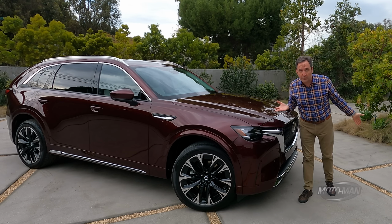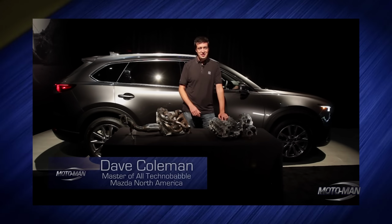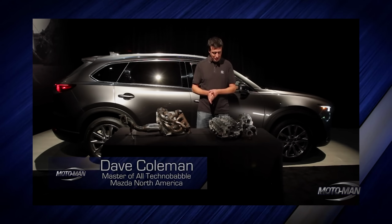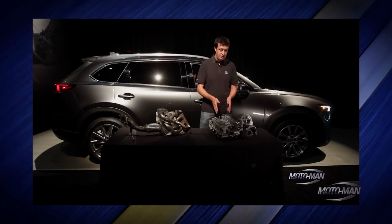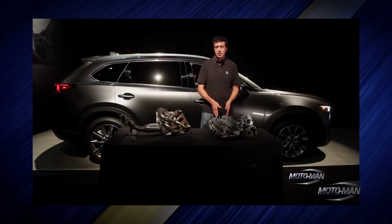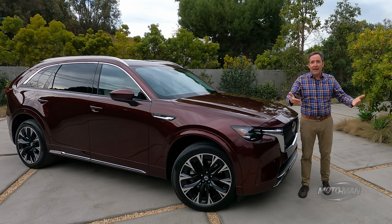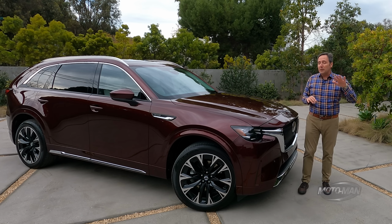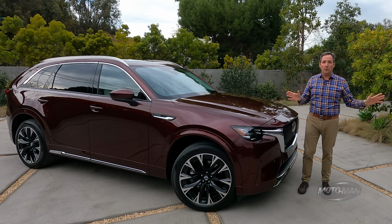Now, why did they do this? You may remember in previous Mazda episodes where Coleman would come on and drone on and on about the direct ratio with the torque converter to get the efficiency of Skyactiv and all that kind of stuff. You can go back and check those out in previous episodes. But here, this is the next iteration of the efficiency of Skyactiv that they've now optimized for the 6-cylinder and the plug-in hybrid with almost 370 pounds of torque.